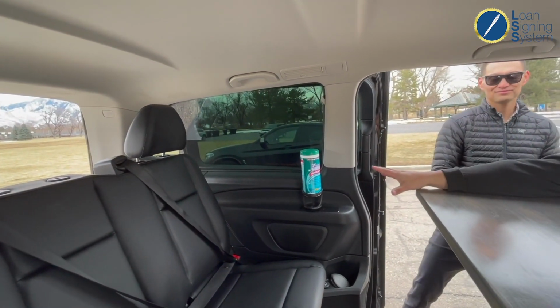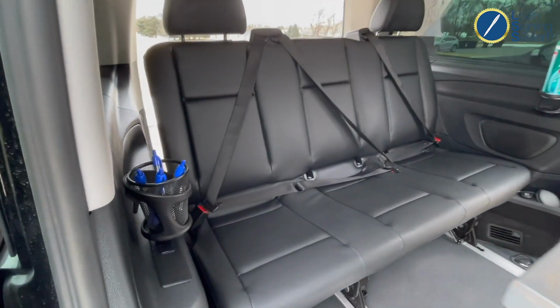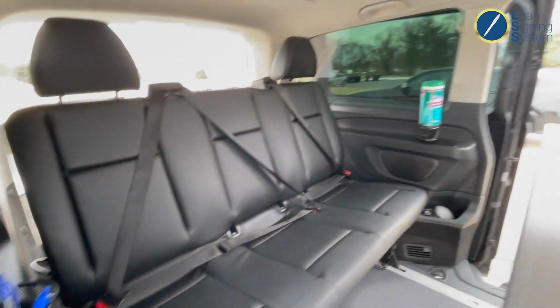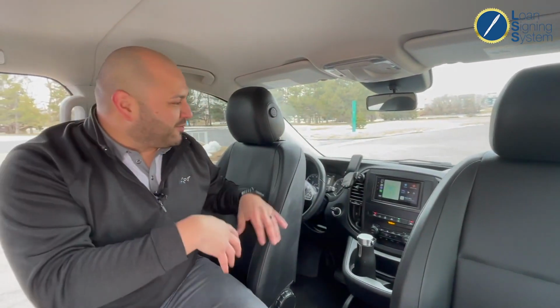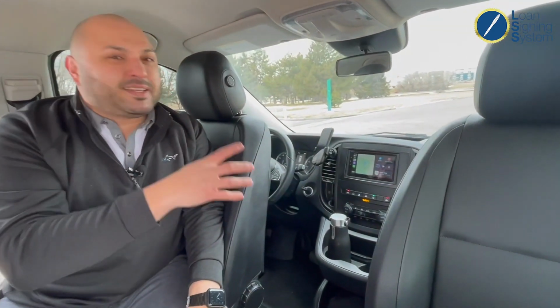And if you pan around, you'll see we keep it sanitary. I got some wipes over here, and then across the bench, that's where they'll sit. And then I've got some custom-made pens with my business logo on them. Of course, tons of blue there. If we go to the front here, and obviously I don't drive in reverse, but I installed basically an all-in-one.